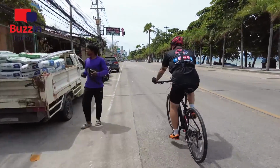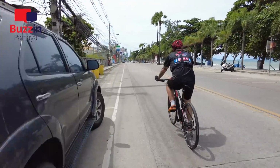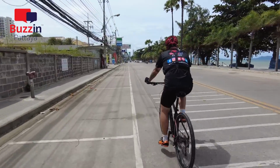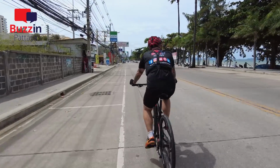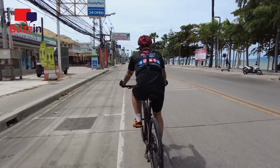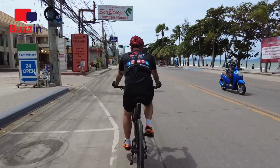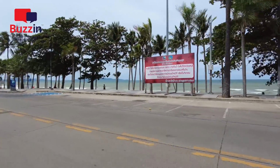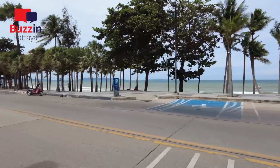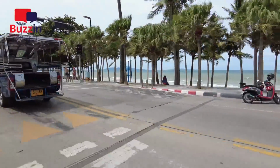There's still a few little sois on the left here. There's not a lot up there, to be honest. No point riding you up those. And if you continue further up into Jomtien, there's some big hotel complexes, and there's some good places up there. And I suppose if you were to walk from the far end all the way down to here, it'd probably take you 20 minutes. Not too far.